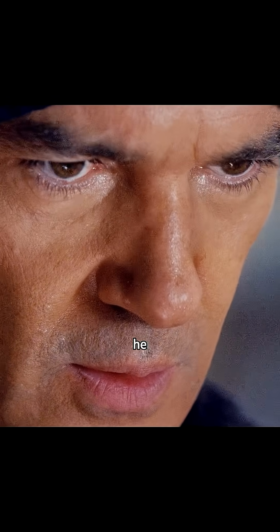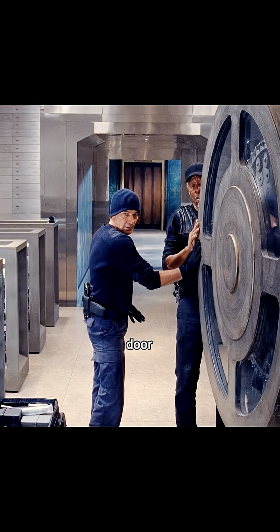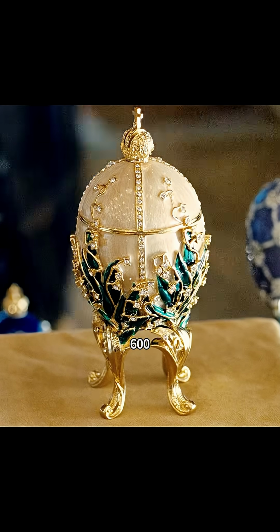Tony was so nervous he started sweating. At this point, they could only rely on luck. Tony randomly pressed a number, and it turned out to be correct. The vault door opened smoothly. The two stole an egg worth 600 million.